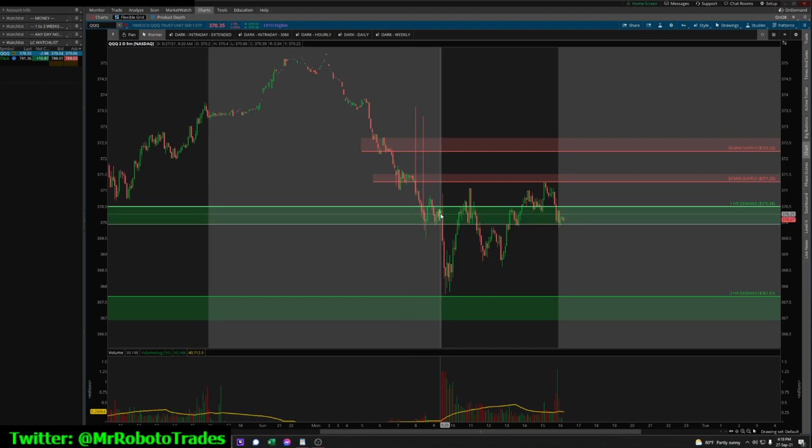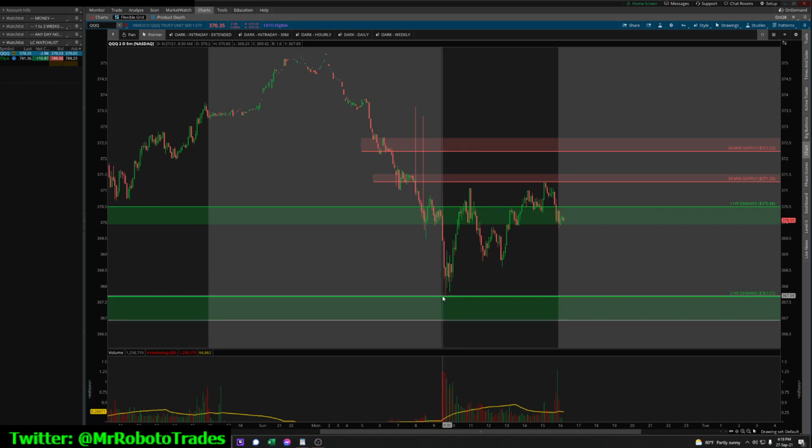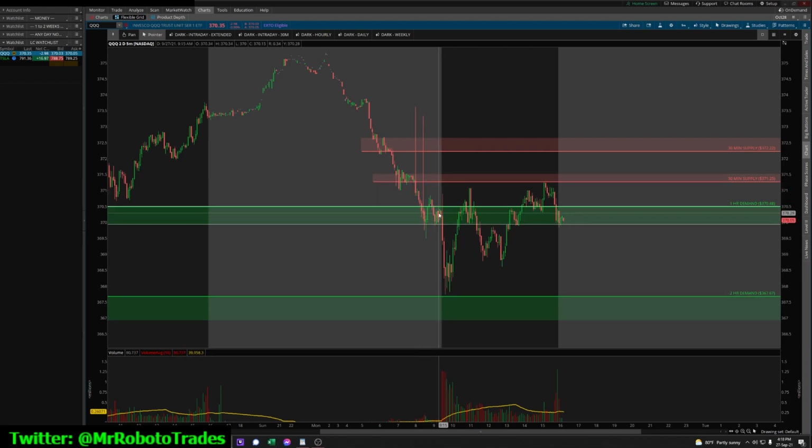So as you can see, we rallied in the morning. If you took this long right here, or if you waited for this dip and went long, you got burned because this demand zone did not hold up. Very quickly, we ended up selling off, and we actually bounced almost exactly on this 2 hour demand zone that I had identified previously. Again, anytime I see a demand zone getting violated like this, I don't look to go long. This is actually potentially a good short opportunity. But yeah, I don't go long here.